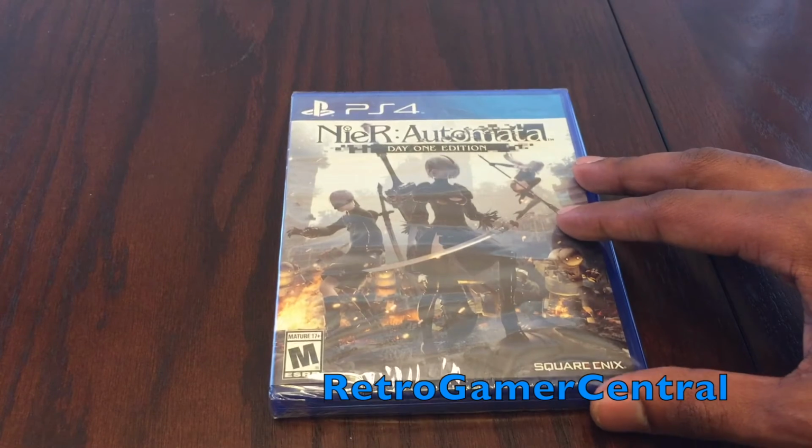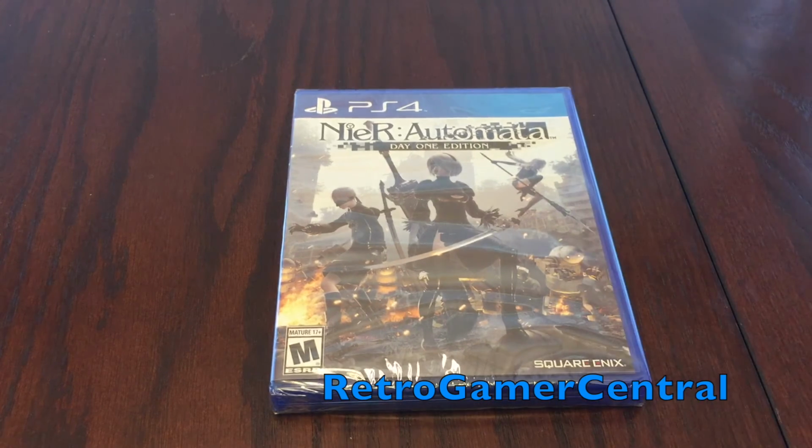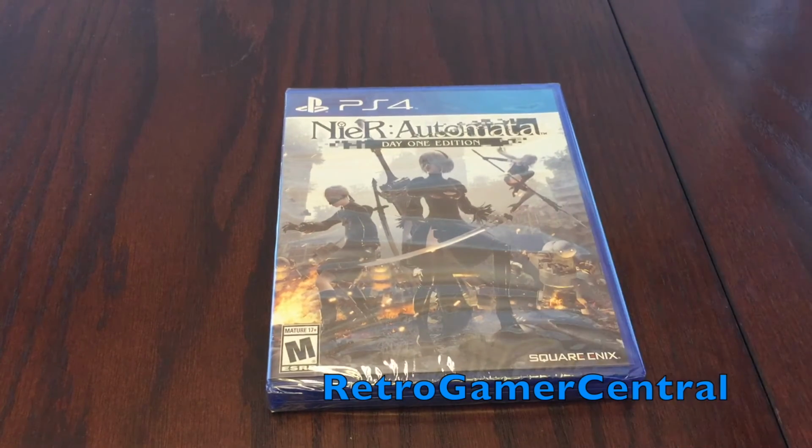I know last year was kind of sparse, but the releases have really started to come out, and it's getting kind of expensive for some, but definitely a good year so far for the PlayStation 4 and the games. Moving on from that, picked up Nier Automata. I'm glad to add that to the collection. I've heard it pronounced many different ways. Automata. Anyway, yeah, got the game.